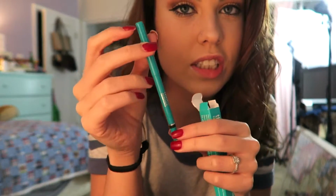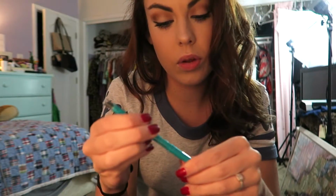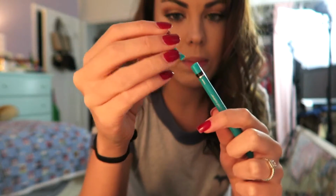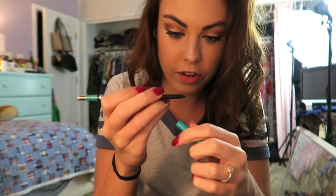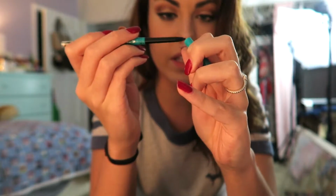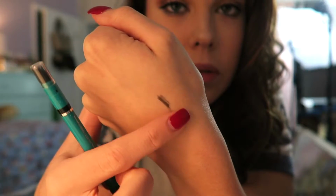Okay, so again, they're keeping it with this packaging, which is such a pretty Tiffany blue green. So there's this on the bottom, which has a little cap. Okay, that just popped off. What's this? Okay, so it's black. It just has this product right here, and it's retractable, which is really, really nice. Ooh. So I just swatched it, and I'm gonna rub it and see.